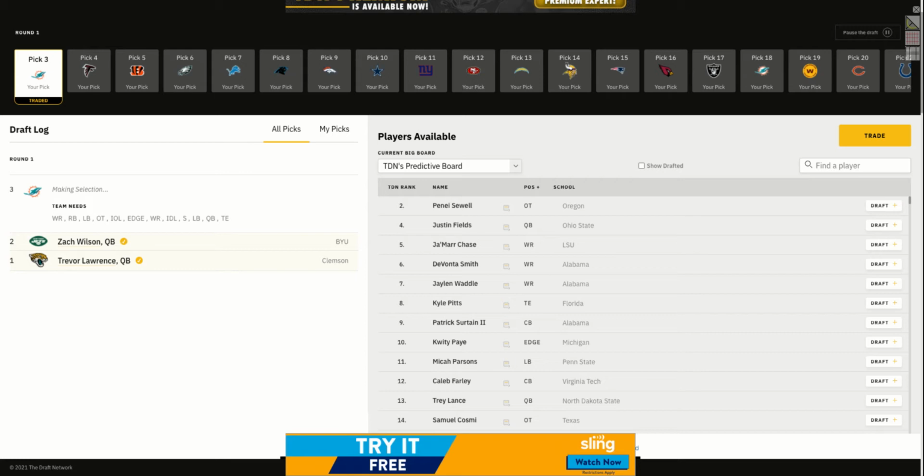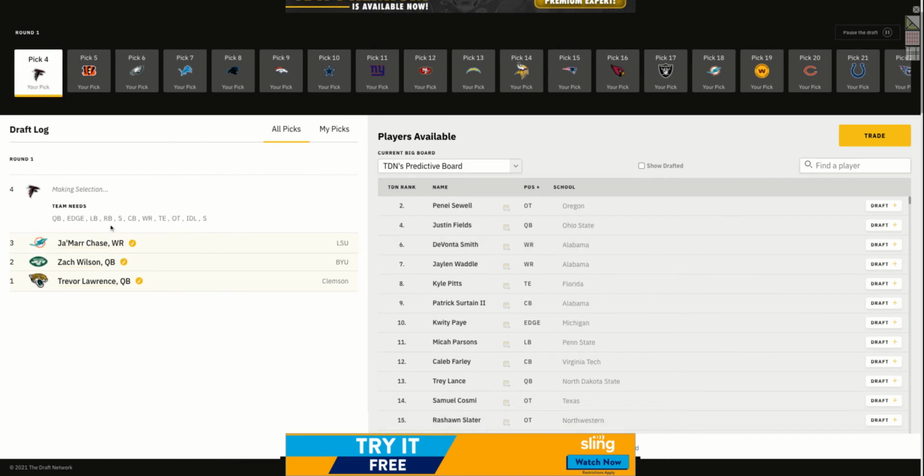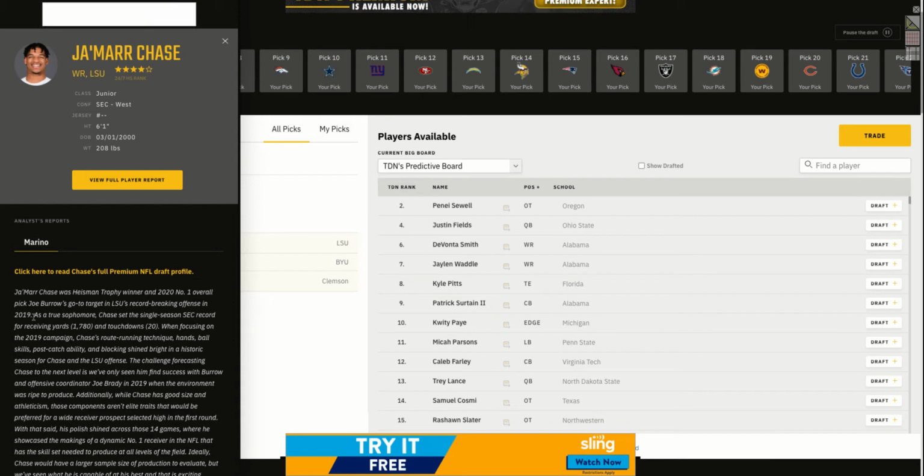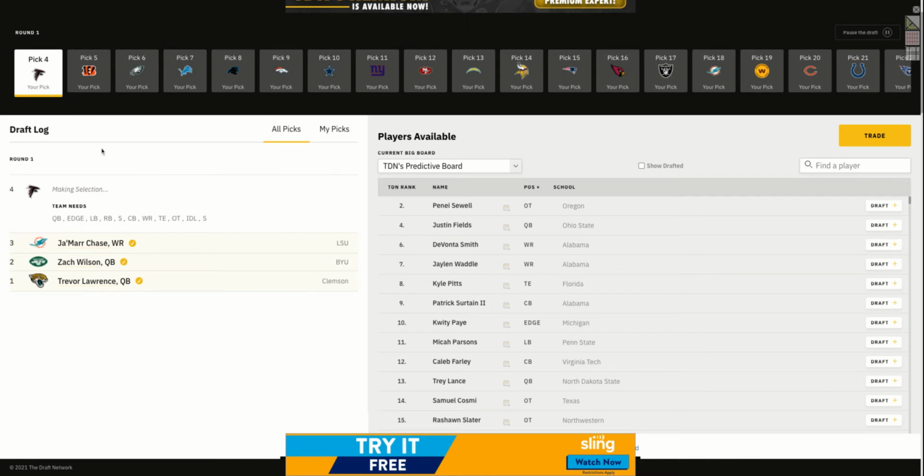moves. Number 3 for Miami, you can see that they need a wide receiver, and this is going to go with Ja'Marr Chase to Miami. I think that he is a good player. He's a Heisman Trophy winner. I think that's a really good pick for Miami and a pick that they traded for.